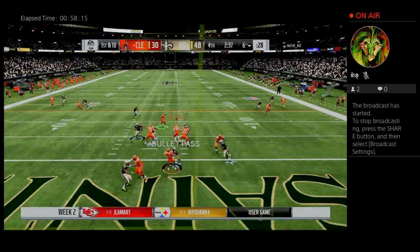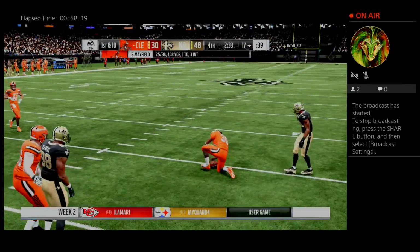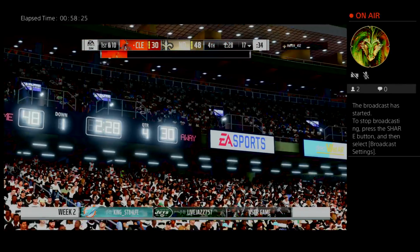1st down, Mayfield. He'll leave it for Hunt, complete. And they'll get him down up past the 15. Right off the bat, it's a 1st down to start the drive, 12 yards.